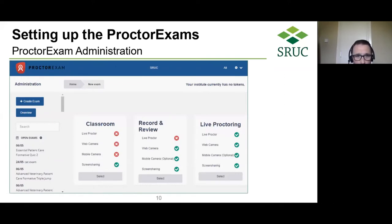This is the ProctorExam administration panel, and we have three options here. I think for all of them, if I remember right, Kirsty, we used the record and review. Under the review we're going to do in the next few weeks, maybe live proctoring will be the one moving forward. You'll see the open exams on the left-hand side, where you can edit your created exams at any time.